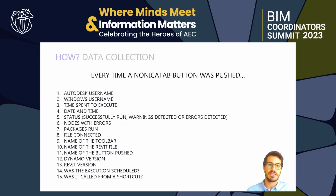So the data collection: these are all the fields that were gathered every time a button was pushed. We have information about the users, which enables us, for example, to propose trainings or discuss with specific professionals when they were not using the tool or when they were using it very often, and what prompted them to use it more. But we also have more technical information. For example, whether the script was successfully run, if there were warnings, if there were errors, when they were run, and which specific nodes or parts of the scripts brought errors. Additionally, different software versions like the Dynamo version or Revit version, and how the scripts were run, if they were scheduled or run from a shortcut, for example.